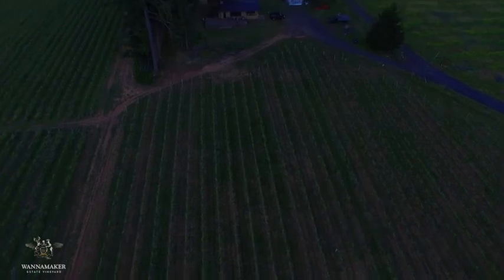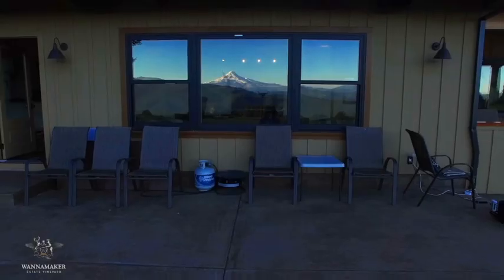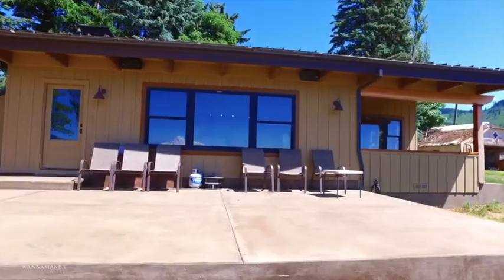I was fortunate enough to find 25 acres with a little old house on it, a little old cabin, and thought it was spectacular, and that's how I came across the property. I saw the cabin, and it had been migrant worker housing for 30-plus years, and there hadn't been much maintenance done to it, and so it needed a lot of work.